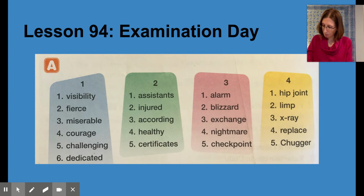X-ray. All right, word 4 is replace. What word? And word 5 is chugger. What word? Chugger. And I see there's a capital C, so that means it's what kind of noun? It's a proper noun, so it must be someone or something's name. I'm making a prediction. Are you? I wonder who could be named Chugger. Think it's a person? Or maybe a dog.